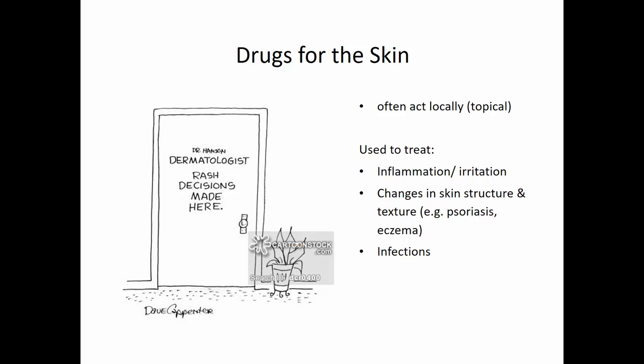Most drugs for the skin are poorly absorbed through the skin, but some can be absorbed systemically, and those you have to be aware of, and you need to be careful with the amount of drug that is applied because it is going to enter the system and affect other tissues.